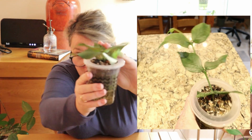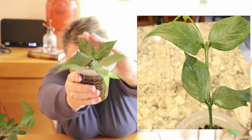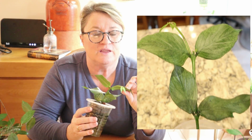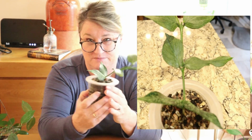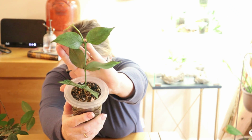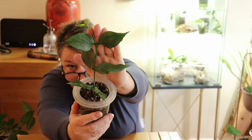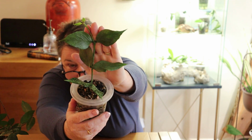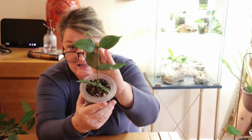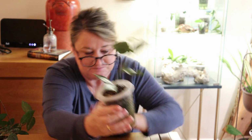The two leaves that she came with were quite flecked, but the newer growth is not as flecked, but is actually quite silvery. I hope you can see this. The lighting is not great today because it is a horrible rainy autumn day. So there we have the first plant, which is the Hoya Polyneura Silver.